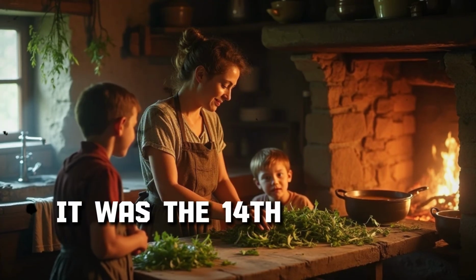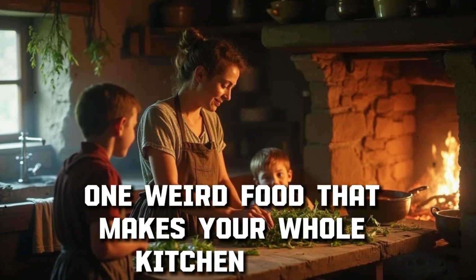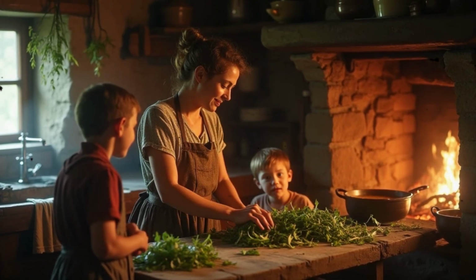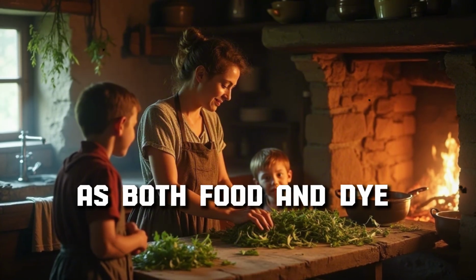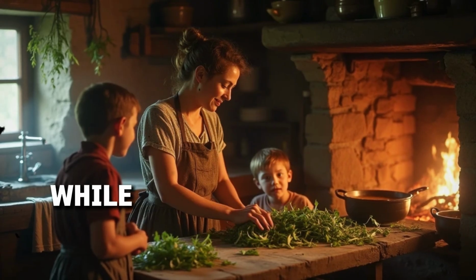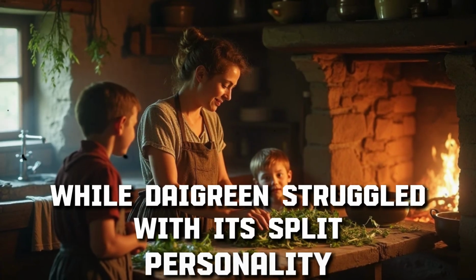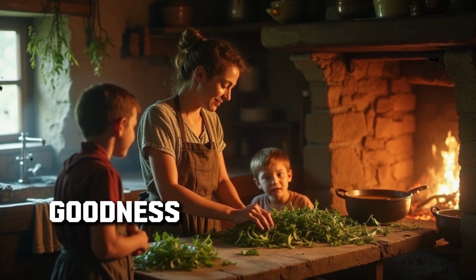It was the 14th century equivalent of that one weird food that makes your whole kitchen smell for days. While dyegreen struggled with its identity as both food and dye, another humble vegetable part was being overlooked. While dyegreen struggled with its split personality, ridgebulbs suffered from people ignoring half their goodness.